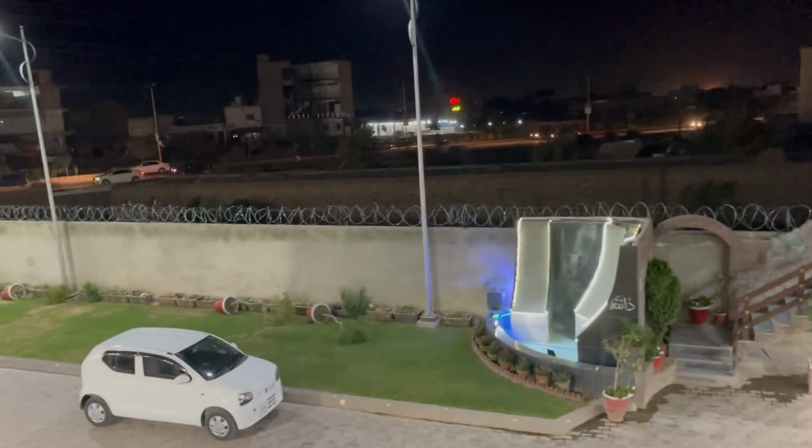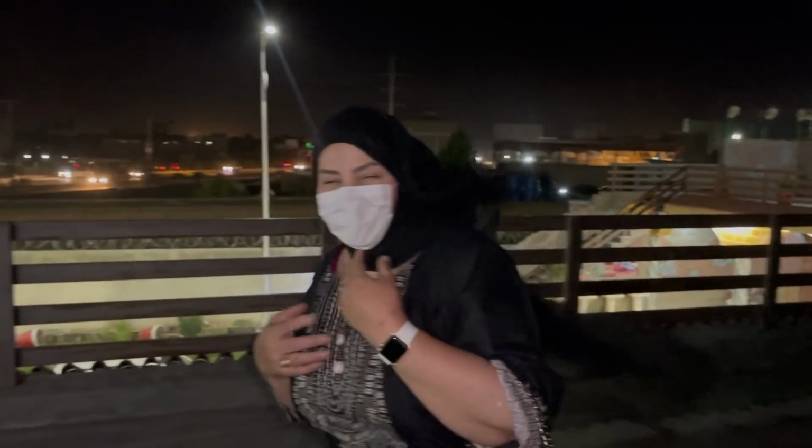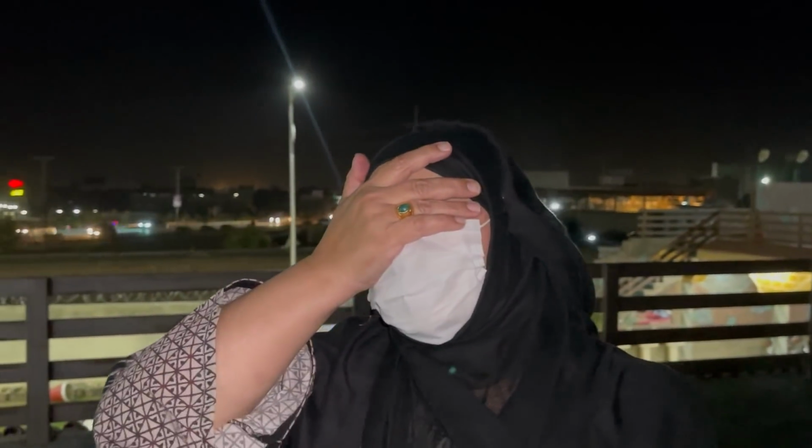Wow, I love it. MashaAllah, our Pakistan is beautiful. So the wind is not only in the UK, okay? Look at those lips. You have to sit down. Come on, we can sit down.